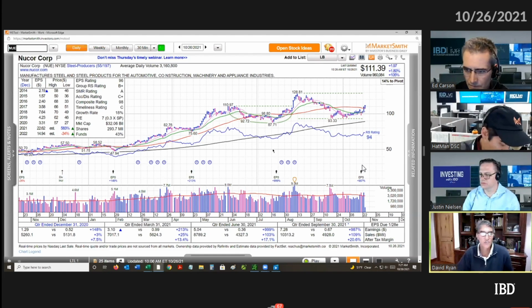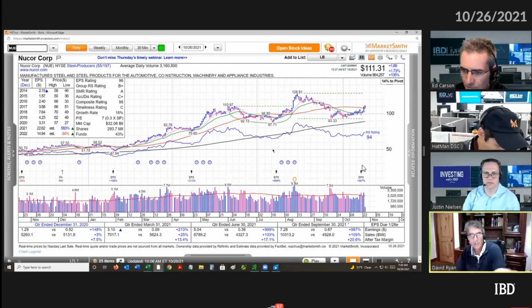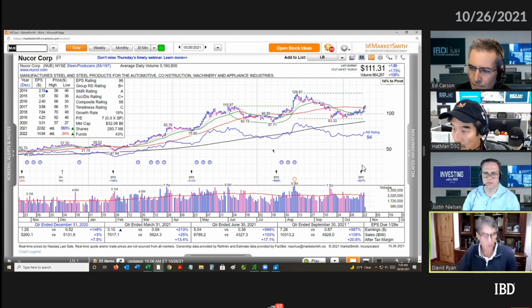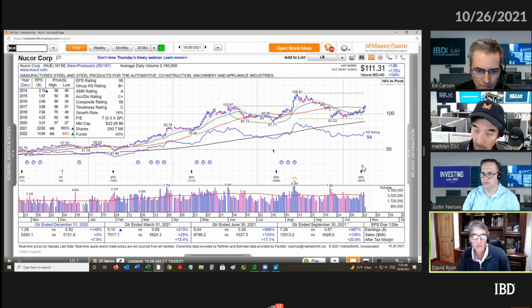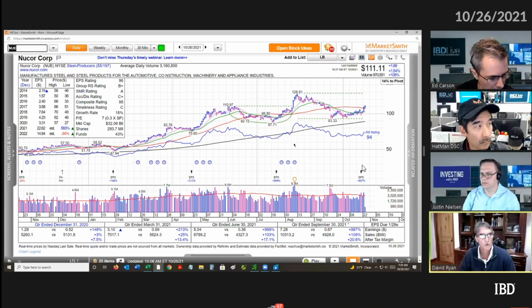But it's just something to look for as a stock is correcting. Does it have a quick shakeout below the bottom, an undercut of previous lows, and then come back? That sometimes can be a real positive situation to buy a stock. And you can see a lot of times they get great moves after that undercut. So that's the quick review on undercuts.